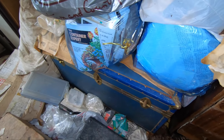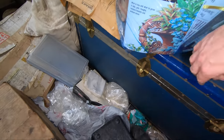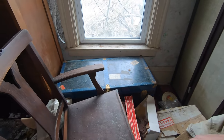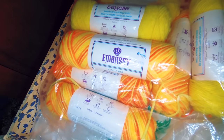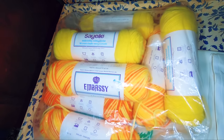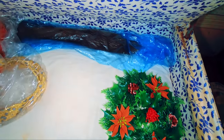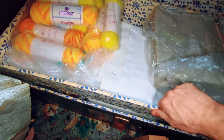I'd like to know what's in there. Probably nothing. Always nothing in these things. Oh, I think it's backwards anyway, so I can't open it. Okay, guys, so we got some yarn in here, different colors, and some linens. We got grandma's purse, and underneath we have some more Christmas things and some more linens. And that's about it for inside here.